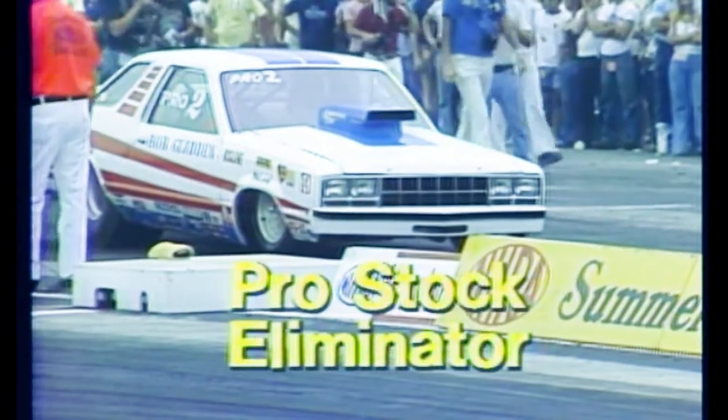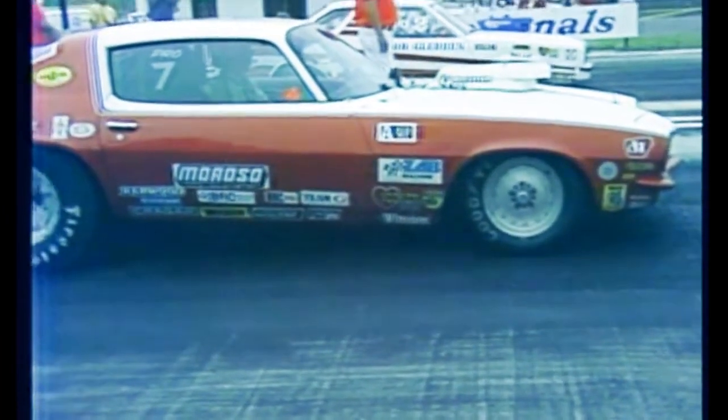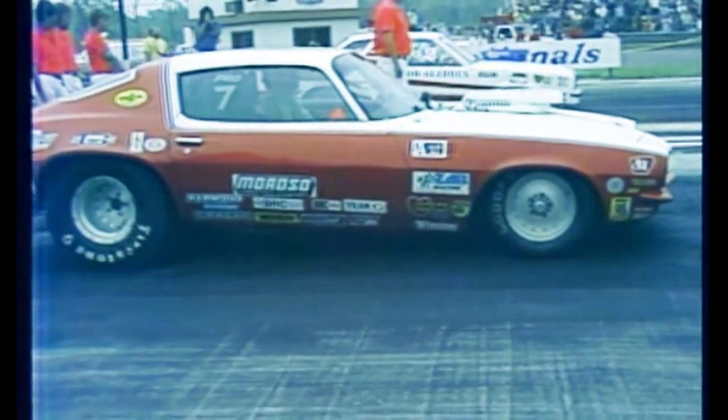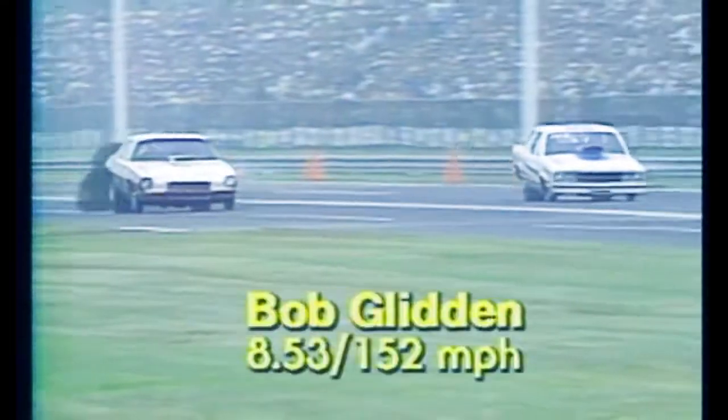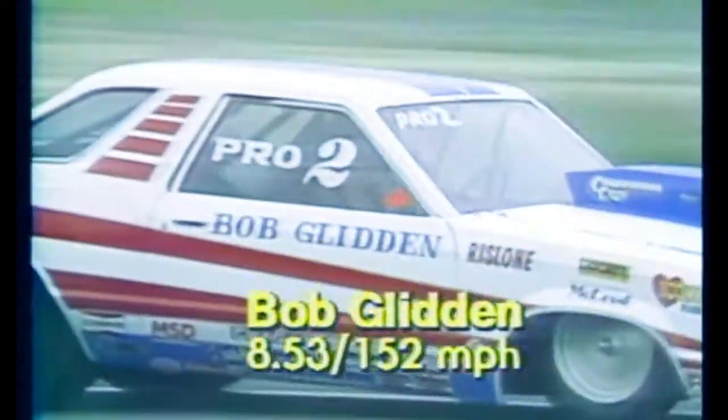Dave? Thank you, Steve. Let's go back to racing with Pro Stock Eliminator. Eight cars remain in round number 2. This, the new Ford Fairmont of Bob Glidden. His competition, the Chevy Camaro, finishing number 7 in the world last season, Richie Zool. Zool won the Spring Nationals title thus far in 1978. Glidden debuting his brand new car at this event and qualified number 1. He's dominated the action as far as times go. Let's see if he can do it on the racetrack when it only counts as to who gets to the finish line first. And this time again, it's Bob Glidden, 8.53 seconds. His speed, 152 miles an hour.